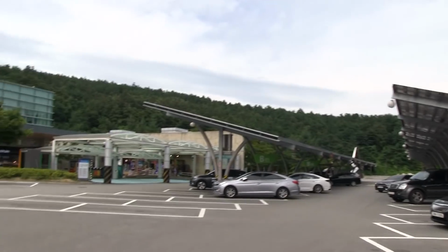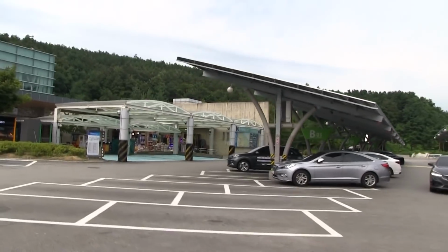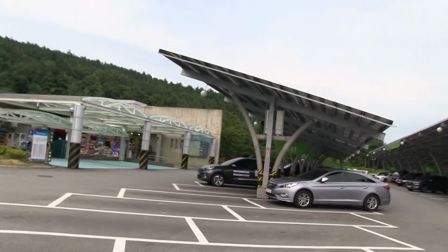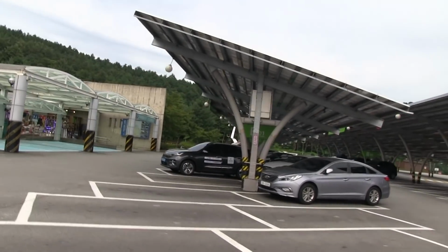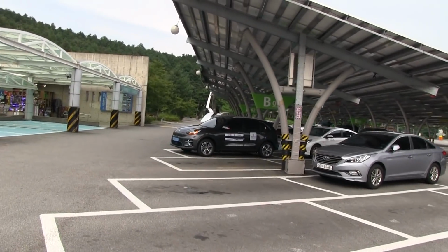Look at that. Oh, all right. But anyway, we're gonna get some food, go to the restroom and all that. So the Niro is parked over there. Did I lock it? Let me see. I think it locks automatically. Yeah, probably locks. All right.